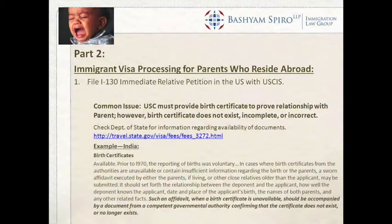And so what I've done here on this slide is copied and pasted for you what it says about India. If you were born in India prior to 1970 and you don't have a birth certificate, that's completely acceptable. That's not uncommon at all. And in this situation, you have to provide 2 affidavits. It says here about the parents if living, but in many situations, the parents are not living. In that situation, I would ask other close relatives who are older than the person who doesn't have the birth certificate to do an affidavit. And we usually do those for our clients, but you can see here what elements are required in the affidavit.